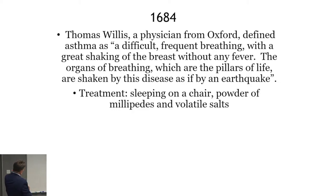So Thomas Willis was a physician in Oxford in 1684, who said asthma is difficult, frequent breathing with a great shaking of the breast without any fever. The organs of breathing, which are the pillars of life, are shaken by this disease as if by an earthquake, which I think is a good description. But look how he treated it. You had to sleep on a chair and were given powder of millipedes and volatile salts. So I think we made some improvement there.